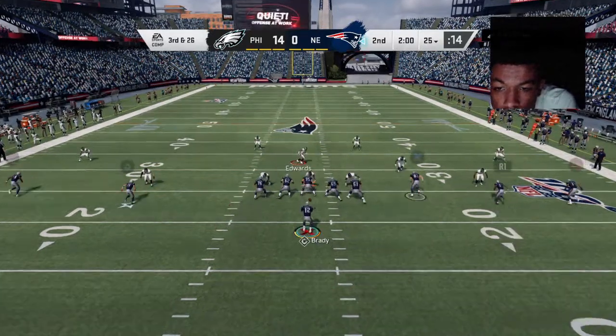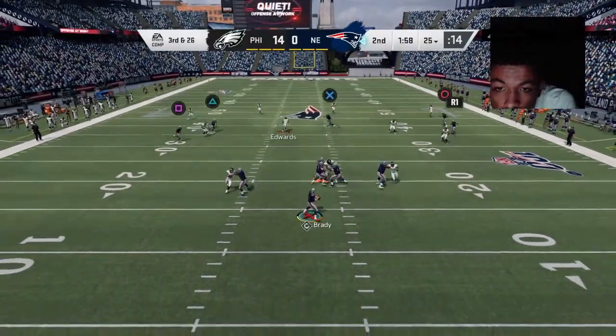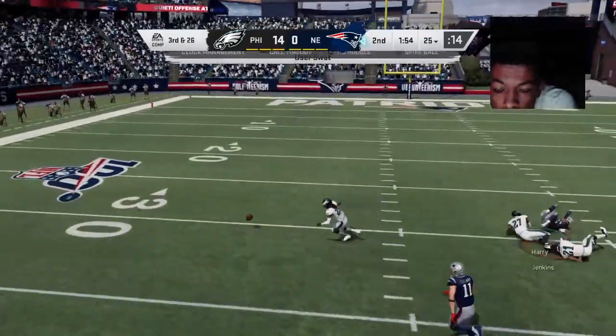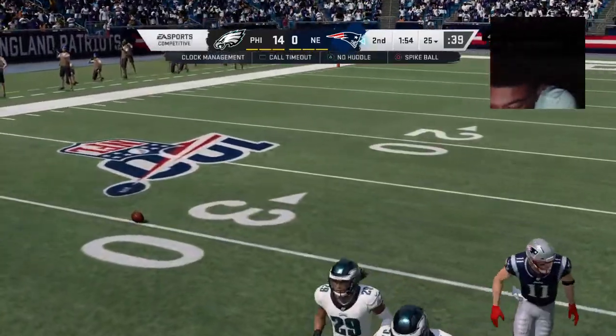I'm Brandon Gaudin. Throwing on 3rd and long. Brady is going to fire one deep over the middle. And that will be incomplete.